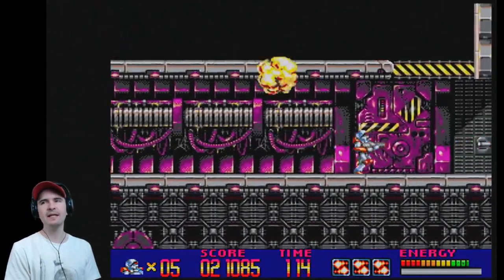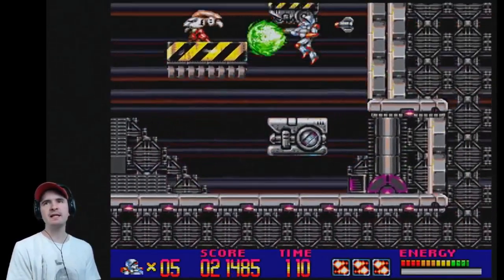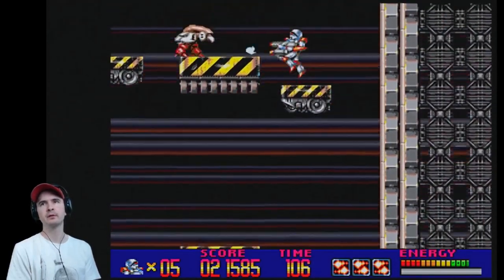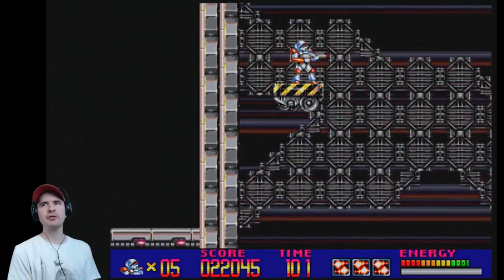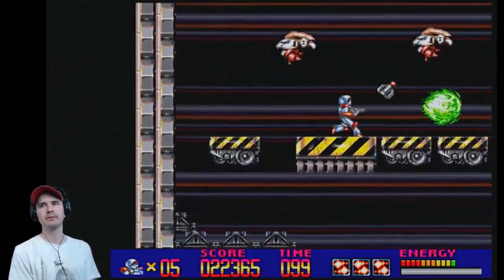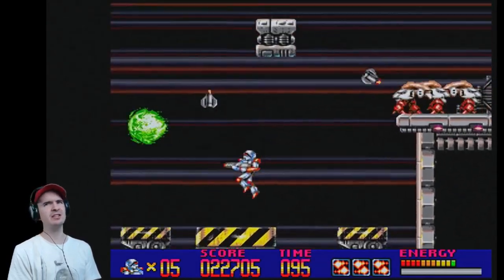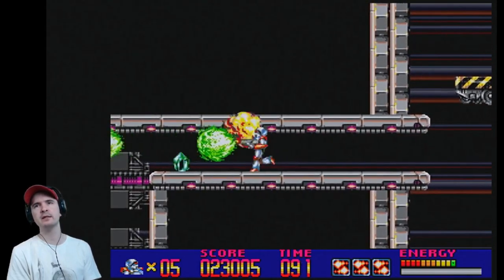Right, time is low. Now each level is broken down into three stages. Got to get a move on. You also do get three continues. That one goes down, that one goes up. It's going to go down to the wire, I think. I have a feeling this is going to go right down to the wire, which is well known for me.